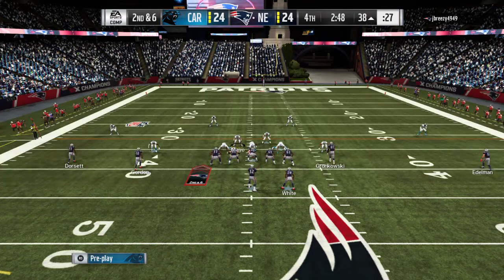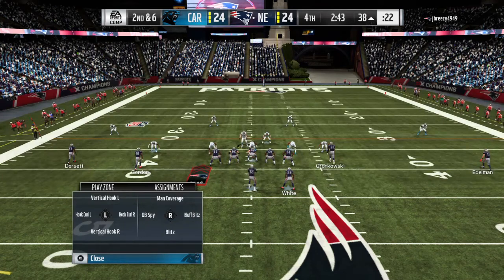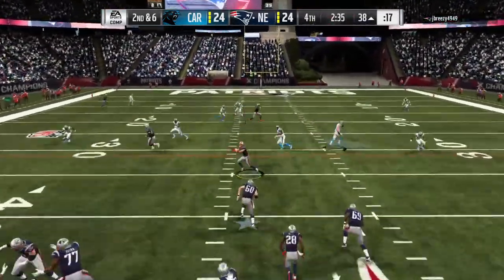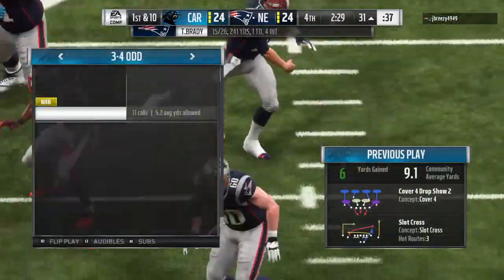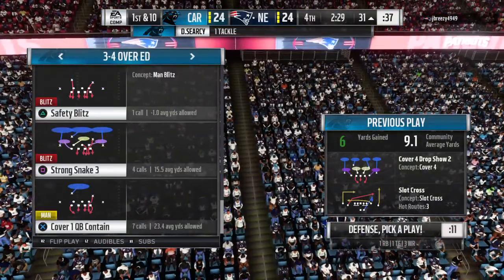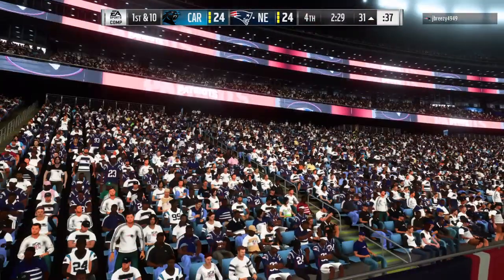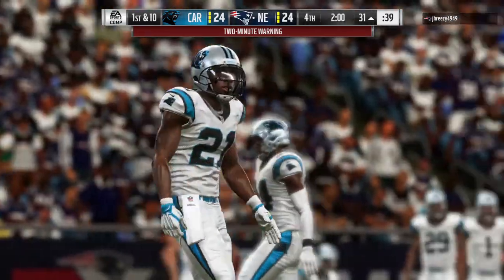Now Brady again, looking for Edelman, and he hits him. It's complete, and this time not quite to the 30. It'll be down at the 31-yard line. Brady to his old reliable Edelman, and the Patriots have a first down. Brady's got his guys, 1st and 10, and he's 4 for 4 now throwing the ball to start the drive.